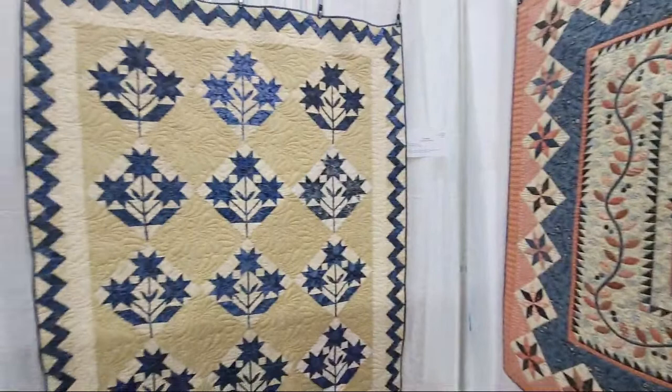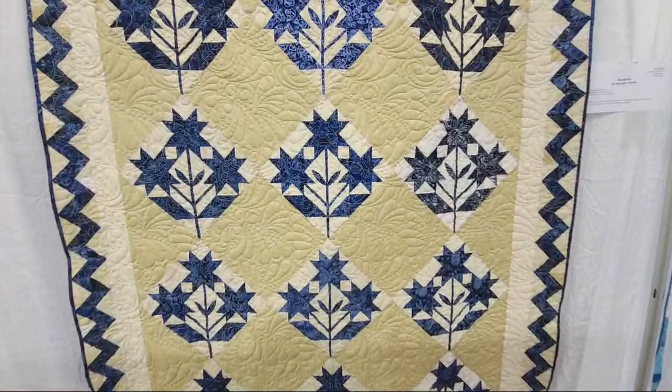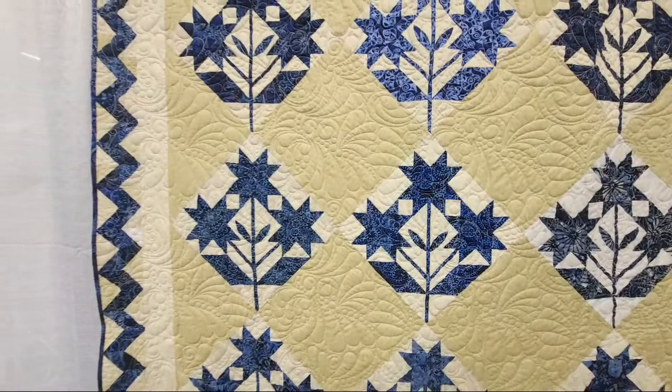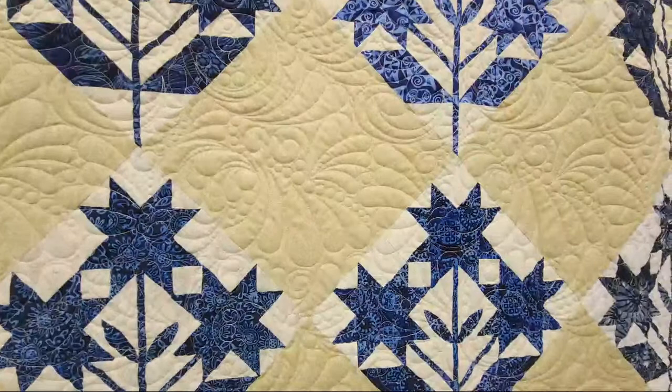Rosalie Clark, another collaborator professional. Beautiful blues with this tan. It feels very beachy. I think this is a panto, but what a good one. Look, you see how they graduate down through that feather and come back up through? I like that. I like that a lot.